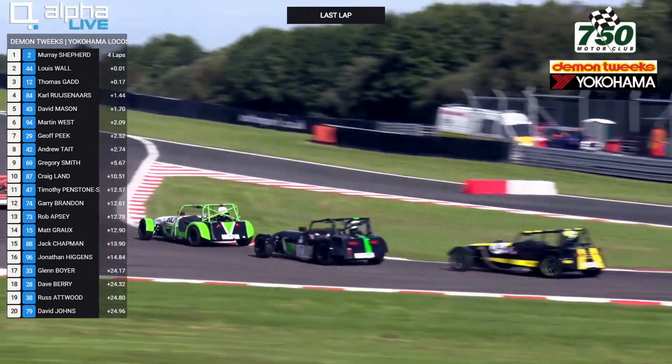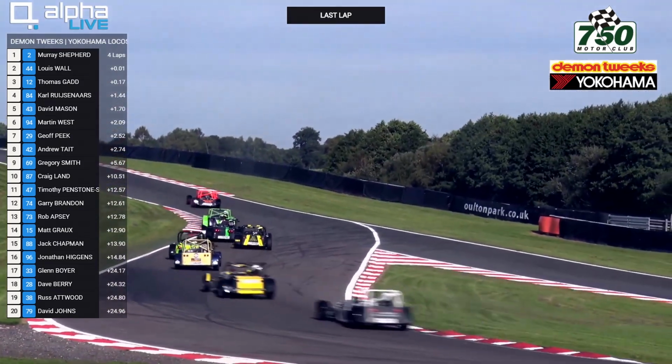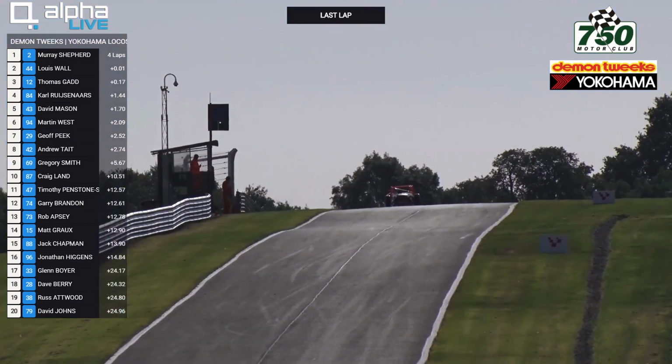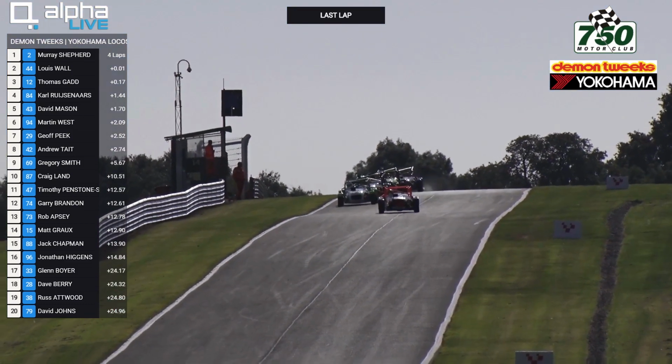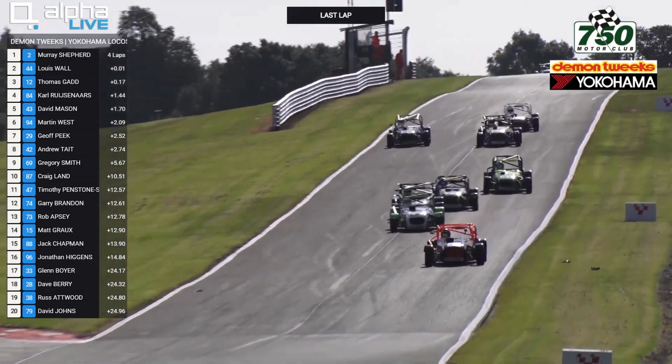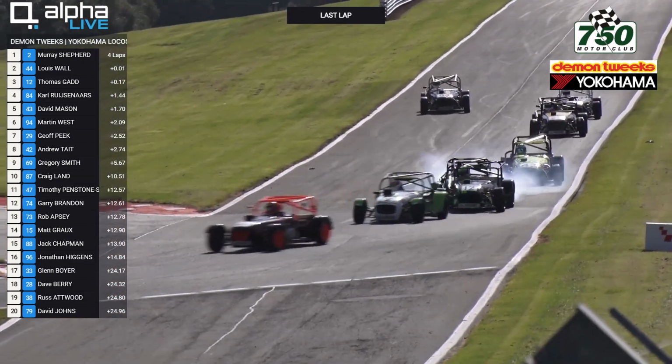That's going to be Murray Shepherd that gets it for the moment. But Louis Wall, has he escaped in all of that? He's certainly got a much bigger lead than we have seen throughout the course of this race, so quite possibly looking good for Wall, but battling very hard behind. Murray Shepherd feeling the need to defend down towards the Hislop chicane. Sort of places his car back across the road.